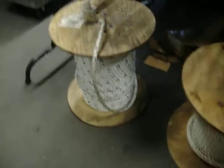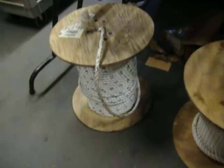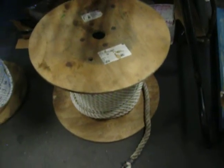Have a couple spools of rope. That one on the right is $20. That one on the left is $20. The one on the left, we estimate it's maybe 400 feet of rope. The one on the right, maybe it's about 200 feet of rope, but it is significantly thicker. Have a Delta buck saw. This is $125. It's in pretty good shape.